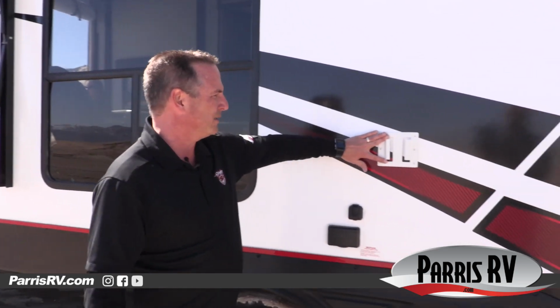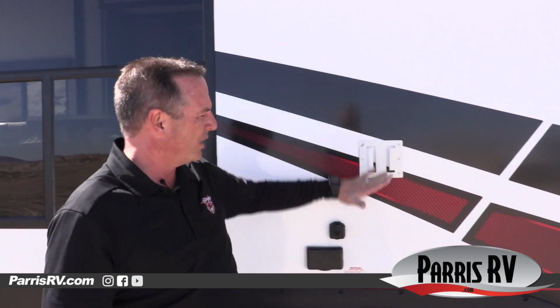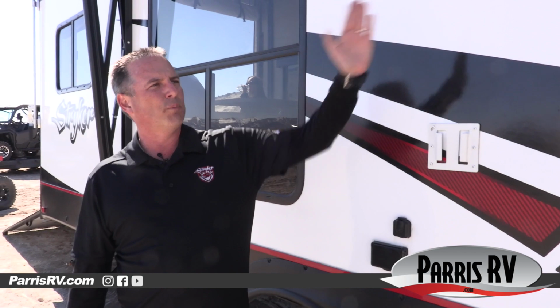This bracket right here is designed to handle your TV. So you can take your TV on the inside, put it on the outside and have a TV underneath your awning out here while you're barbecuing, hanging out with your friends, or put your TV back inside. Let's go check out the inside.